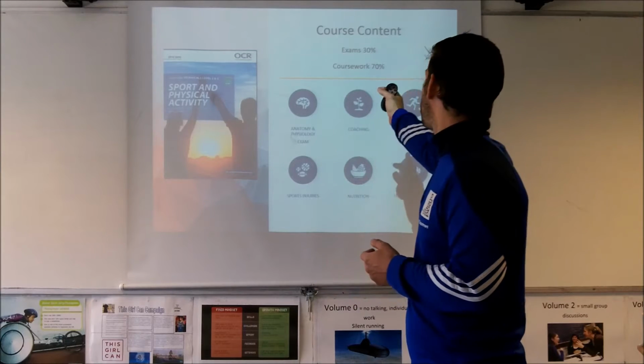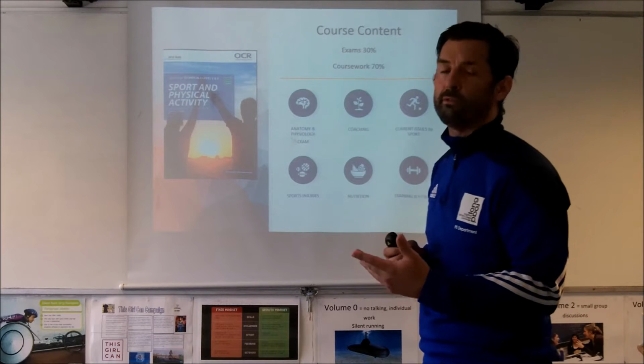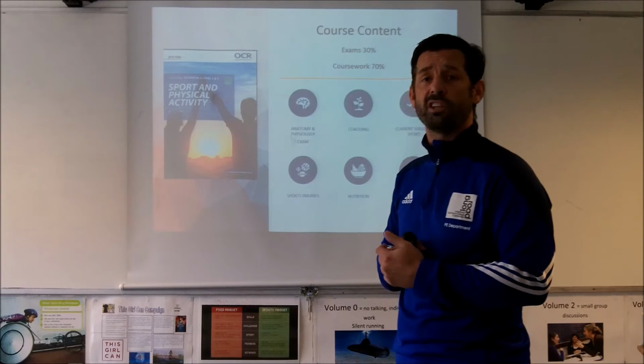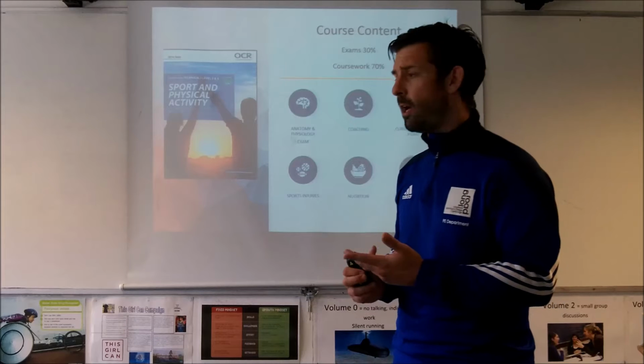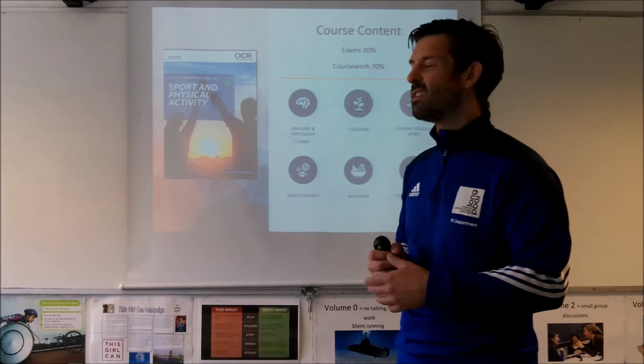We're traditionally going to stick to the traditional form of coursework as the main form of assessment. Now, coursework will form up to about 70% of the qualification. That comes in various forms. So it could be practical assessments, written essays, Q&As, small timed assessments, PowerPoint presentations, things of that nature.